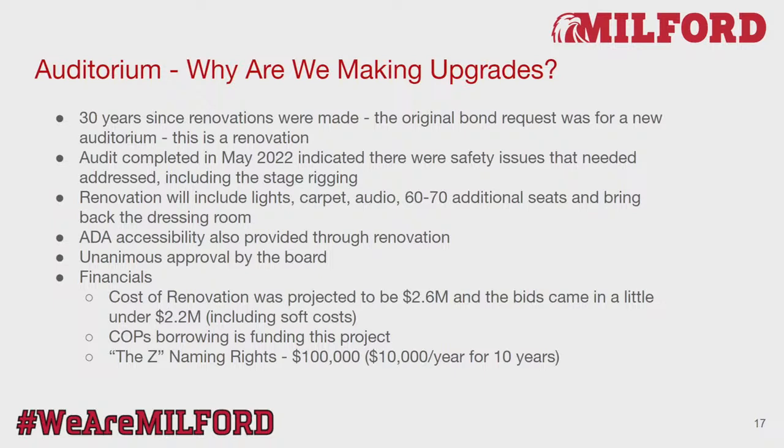So now the dressing rooms are integrated into the auditorium, which ironically is how it was originally designed 33, 34 years ago. We're also very excited to be able to provide full ADA accessibility through the renovation.